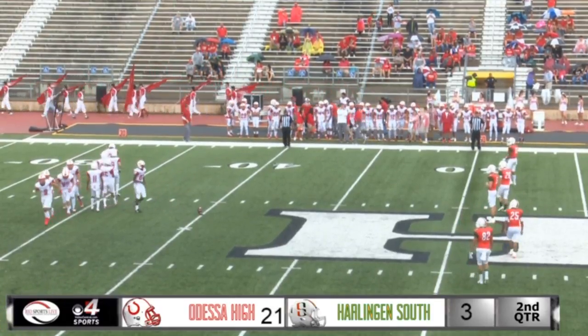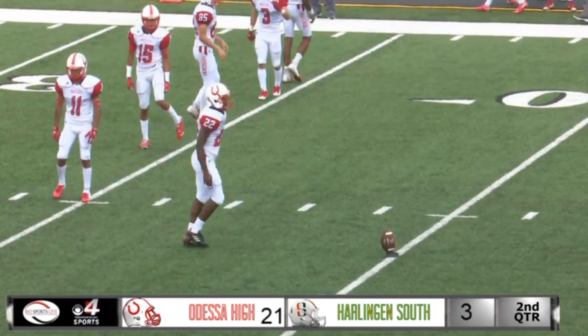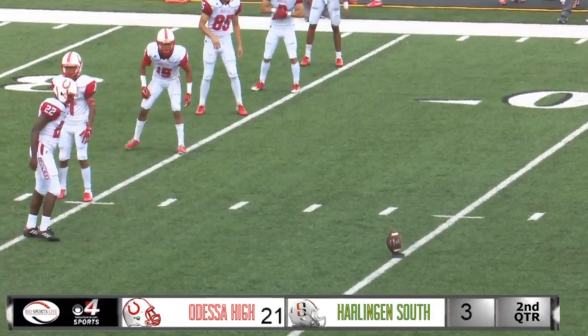Alrighty, here we go now. 11:55. We're just starting the second quarter now. It is 21-3 your score here as the Broncos lead the Hawks here in Harlingen, Texas.